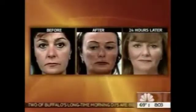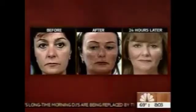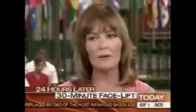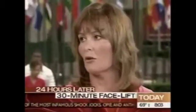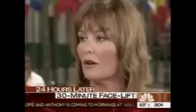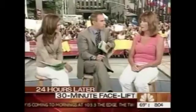And meanwhile, you do seem to have a couple spots of bruising. I have bruises, and it's still a little swollen. But that's expected and will go away. This happened just yesterday morning. So I mean, it's amazing that you get a younger look in such a short time period. And what was the reaction at home?